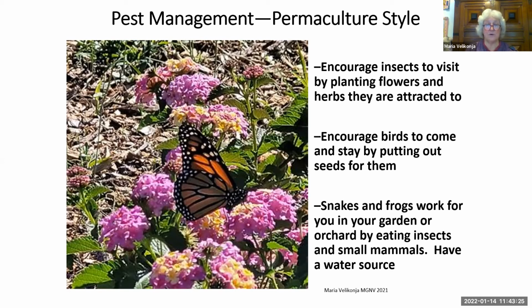I also have snakes and frogs in my orchard. You're less likely to have a lot of them in Arlington, but if you have a pond or water source, you may very well get some frogs. And they eat the insects and small mammals that are a nuisance in your garden.